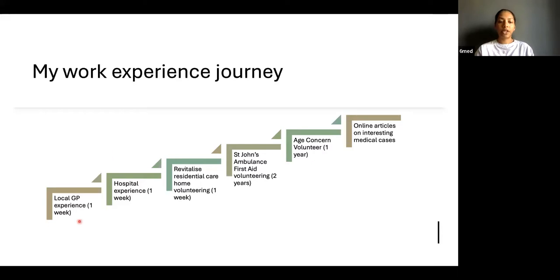The one thing I'd say with the GP and the hospital work experience is it's a little bit more difficult to arrange that. So I would say try and start emailing people that you want to go to that hospital and learn about it early enough so that you have a better chance of getting these experiences before you submit your medical school application.